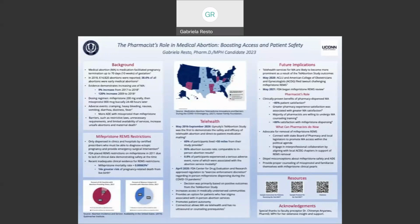So this disparity is most impactful for, again, those patients who maybe live in the Midwest or live in rural areas or in states that have less than 5 abortion clinics in the entire state. And this is really important for a lot of those people that have to travel out of state just to seek out these services because it's not practical and it's not feasible.